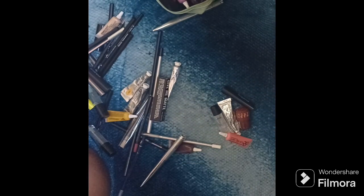Okay, so yeah, this is the swatch of that color. I'm gonna see if I have a dupe for it.